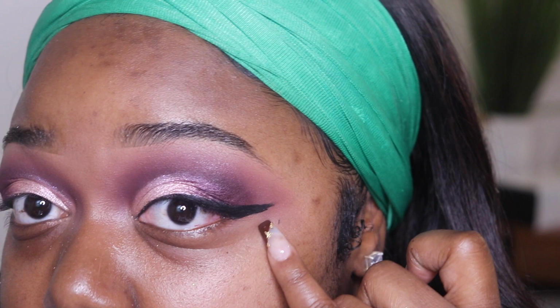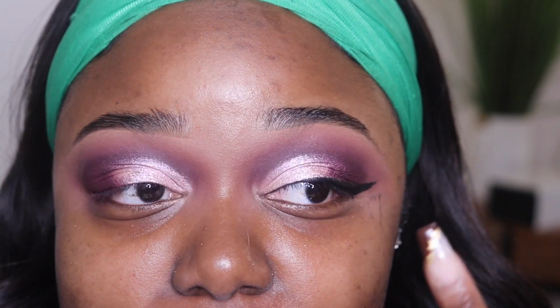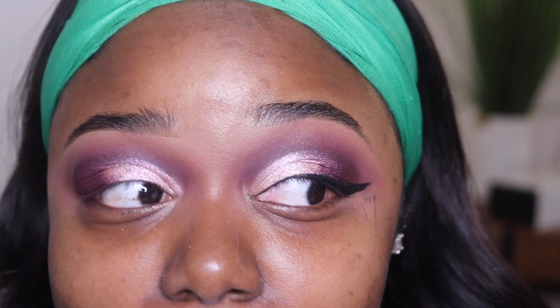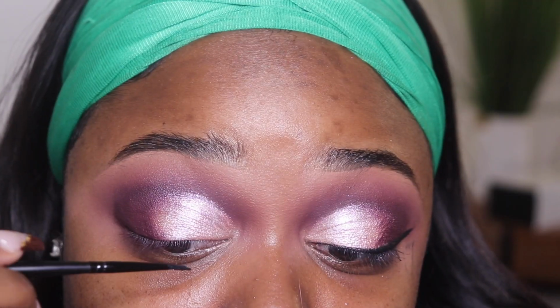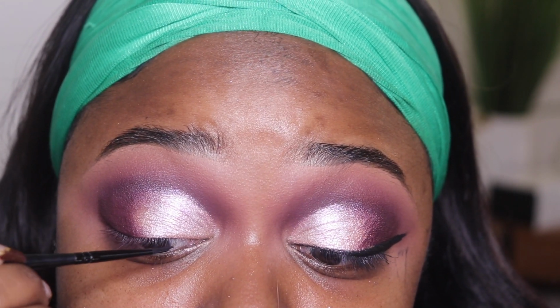I'm gonna clean it up too with some concealer in a second, but I did this eye first because this is the eye that always gives me problems, and it was twitching, so I was like, let me just do it off camera because I did not want this eye to embarrass me. So I always just start in the middle.